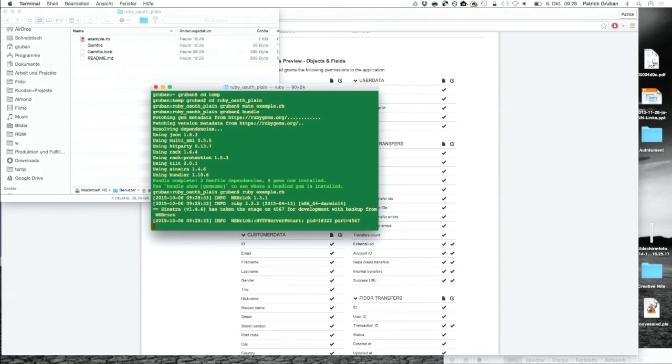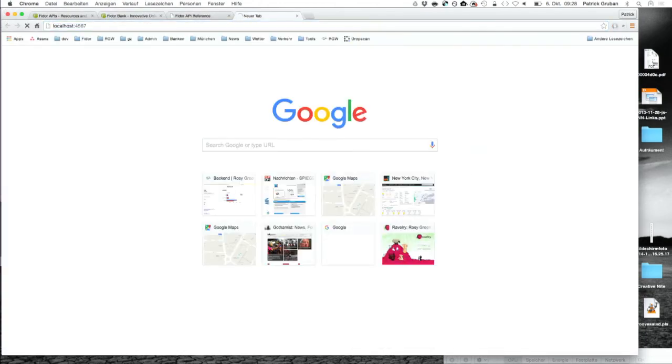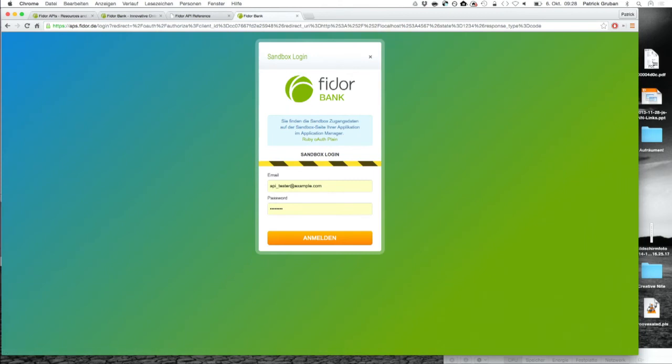And here I can see that on port 4567, the server is now running on my local host. I can open that here. What you can see up here is that I'm directly redirected to the sandbox server. So this is a sandbox environment that we have. And I can enter the details, the credentials that were shown on the last page.